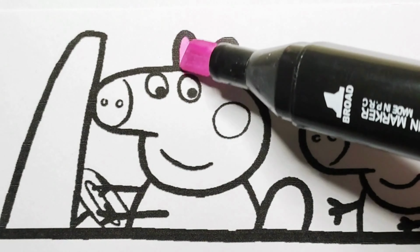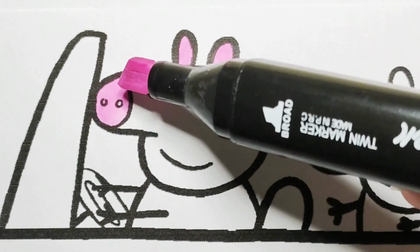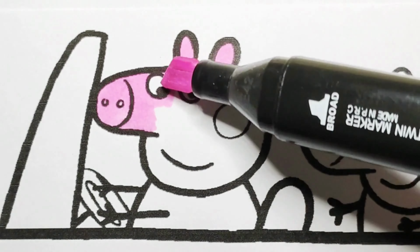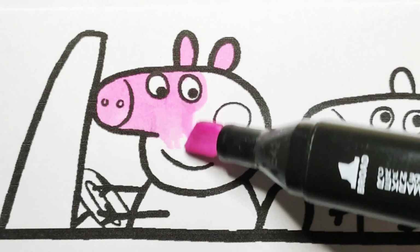Hello, everyone. In this video, you will see Mummy Pig drive her car with George Pig. She is going to take George to the farm because Peppa Pig is there with Granny Pig and Grandpa Pig.